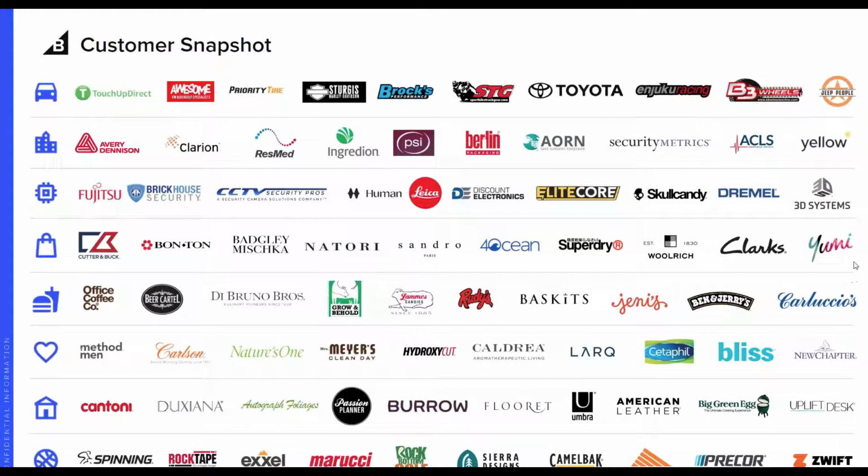Here's a quick snapshot of customers that are on our platform. Hopefully you recognize some of them, but the key message here is that we work with all businesses in all verticals at all stages of growth. So really scalable platform and can scale for any of these verticals.